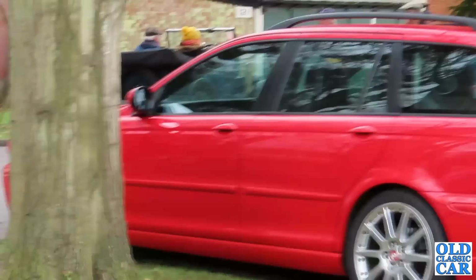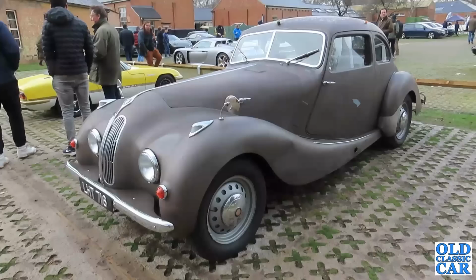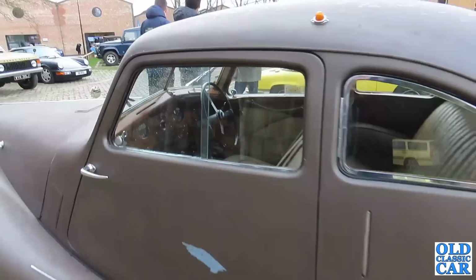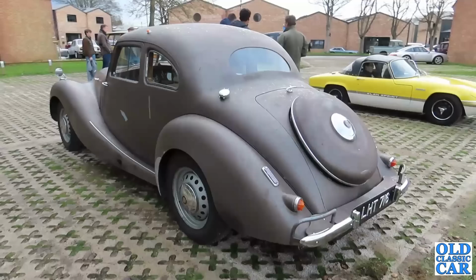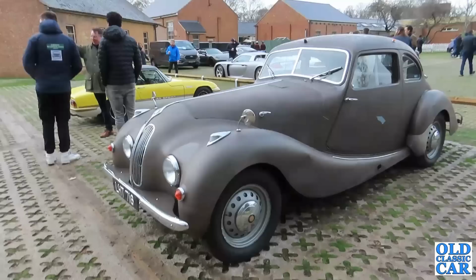Cool. Look at this Bristol 400 LHT 716. What year is that? About 1950 or thereabouts. What a stunning car that is. My favourite Bristol of all. Love these little marker lights or indicators perched on the roof there. That looks just so original. It doesn't look messed with at all.